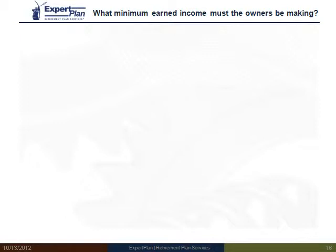So, third category down, we know what age differences we're looking for. We're looking for hopefully 50% or more of the employees being younger than the owner, and preferably that 50% that's younger is at least a 10-year age difference, although a 5-year age difference would likely work also. But what does the owner have to be earning?